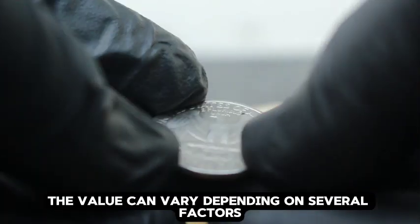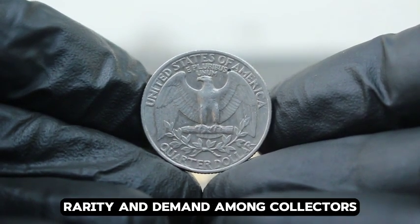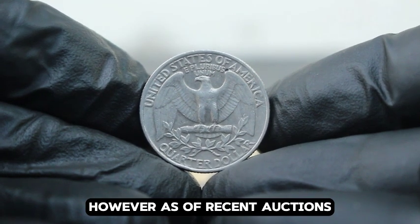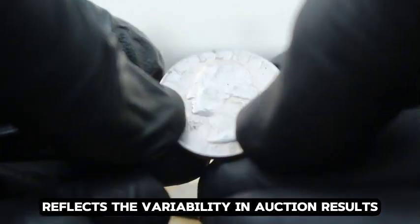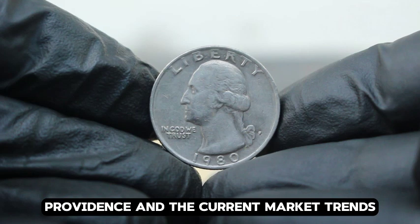The value can vary depending on several factors, including the coin's exact condition, rarity, and demand among collectors. However, as of recent auctions, you can expect this coin to fetch between $200,000. The wide range reflects the variability in auction results, which can be influenced by the coin's specific condition, provenance, and the current market trends.